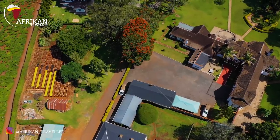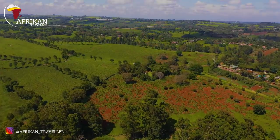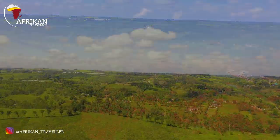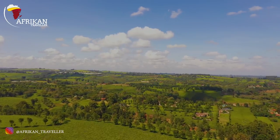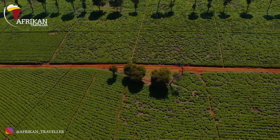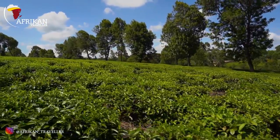The properties in this area are as old as 100 years, dating back to the first colonial settlers at that time. But a good number of the land has mostly changed hands to the regional owners, mostly the Kikuyus, and a big part of the land is still owned by Kenyan companies and tea factories. There are so many tea factories around this place, and as you can see, it has also employed a good number of tea pickers who pick the tea.